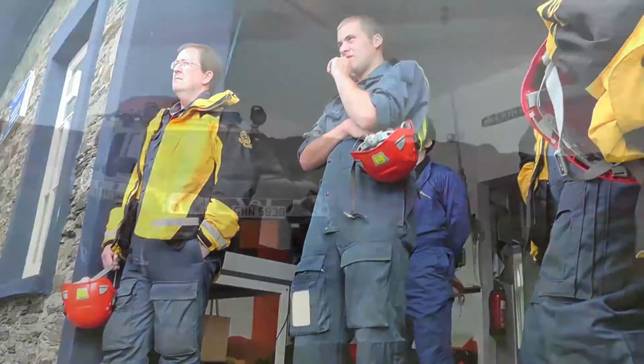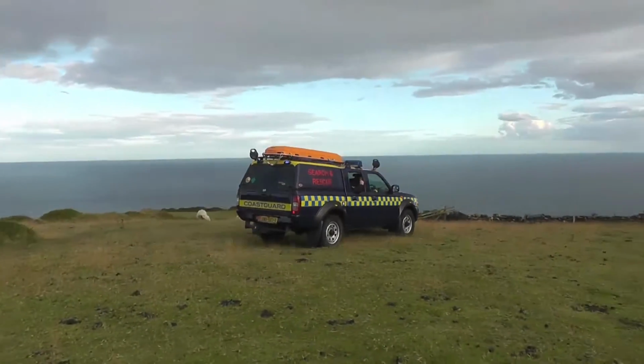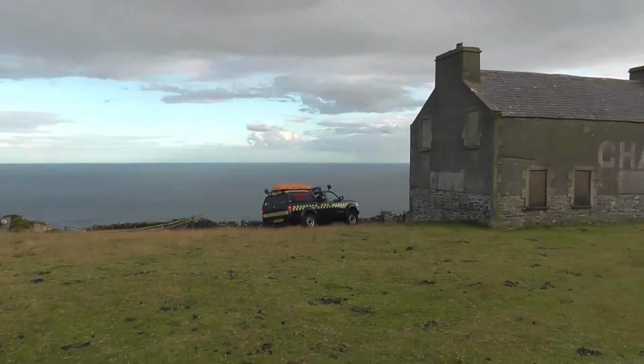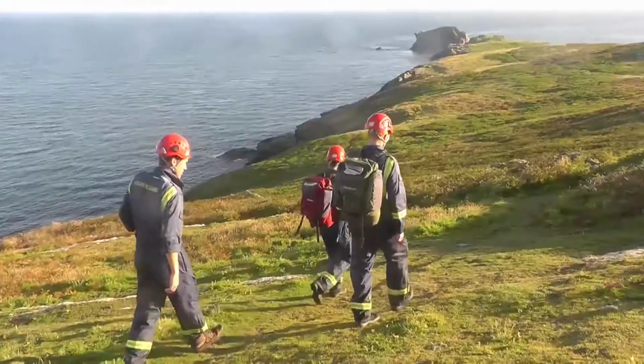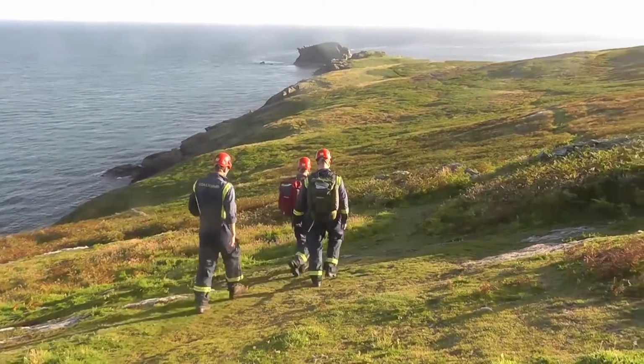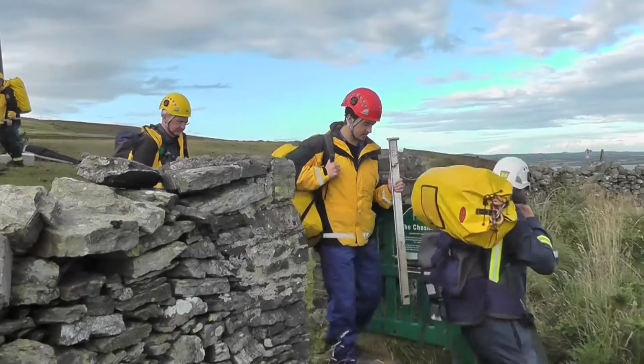Yeah, so we're just looking at footage of this particular area, because the Chasms is somewhere where we come to train quite often because of the nature of the terrain. You can see what it's like, and we've got to be prepared. We have had incidents happen here in the past, and as we saw on Friday night, we had quite a serious incident here, and that's when the training really pays off.